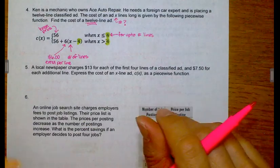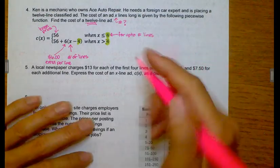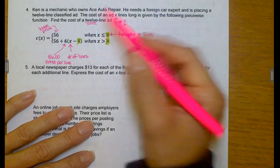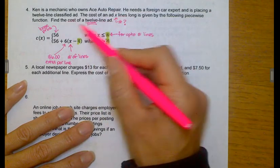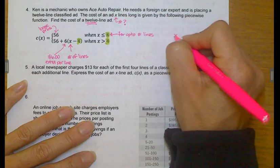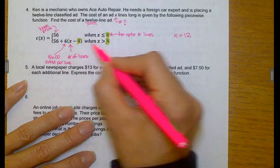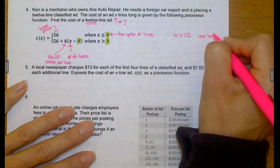All right. Now to evaluate a piecewise function, we need to look at what is our value of x, and do we use the top function or do we use the bottom? When I'm looking at my value of x, it told me that x was the number of lines, and that I'm purchasing a 12-line ad. So in this scenario, x is 12. That means I'm using the bottom row.